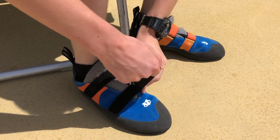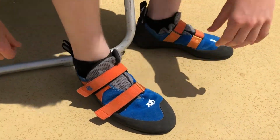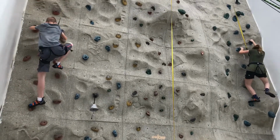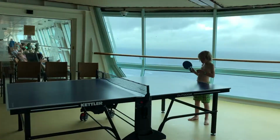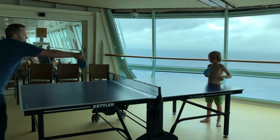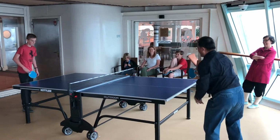So you divide that by the six of us, and that's $948 per person to go on the cruise. Again, I still think that's a pretty good deal for everything we got, all the places we got to go, everything we got to do. I still think that's a bargain.